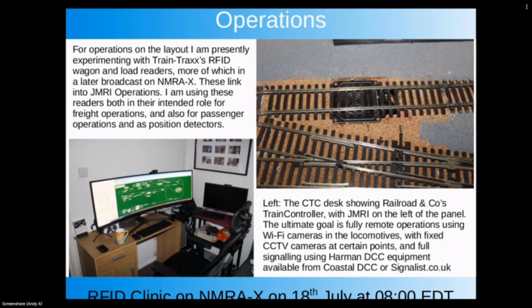But the control center, you can see on the left, the dispatcher's CTC panel has got JMRI on the left hand side, the operations section of JMRI, and the track diagram, etc., on the right hand side of the panel in Railroad & Co. But they don't speak to each other, which is a problem. I might move right over to JMRI or one of the other systems, not sure.